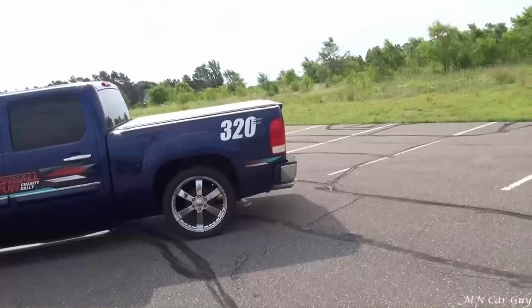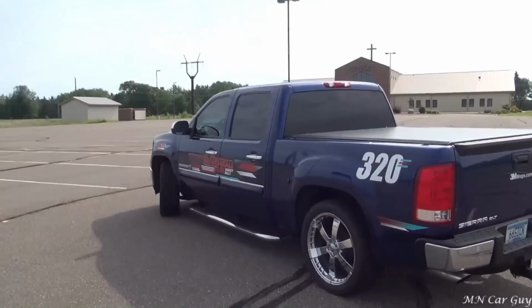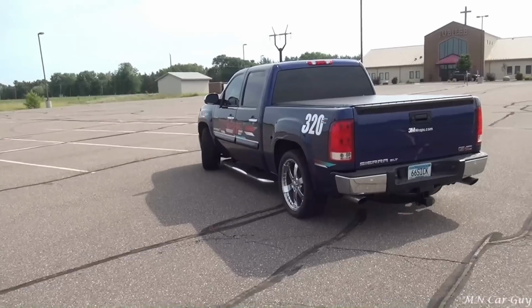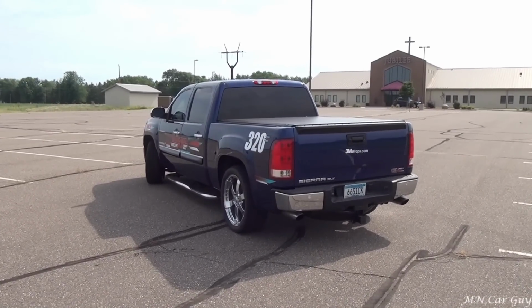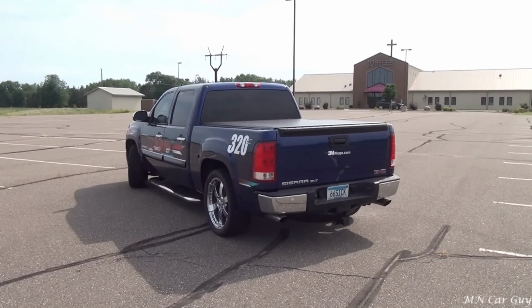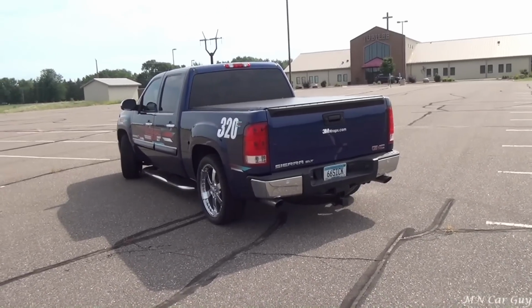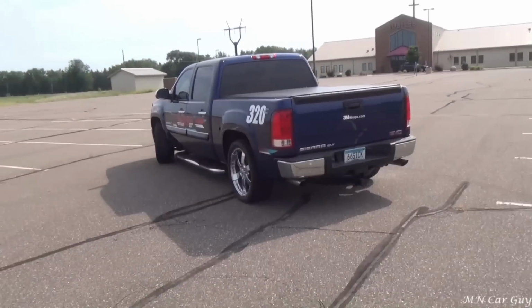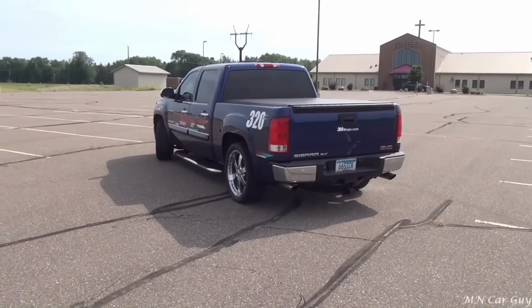The other question people ask me about this truck is what kind of performance gains did I get out of doing this swap? I actually don't have that information just yet. The horsepower and the torque numbers I'm hoping to get should be about 420 horsepower. I'm not sure about the torque yet. I'm hoping to get it on the dyno within the next month or so. I'll give you an update on what I actually get at that point in time.